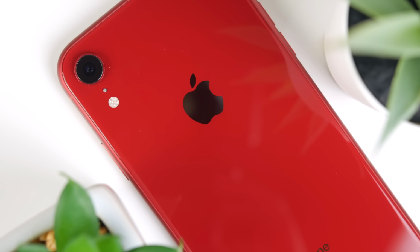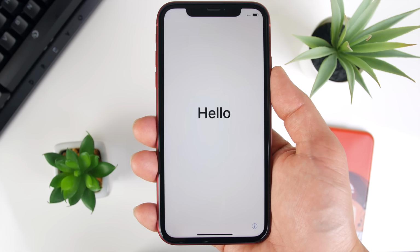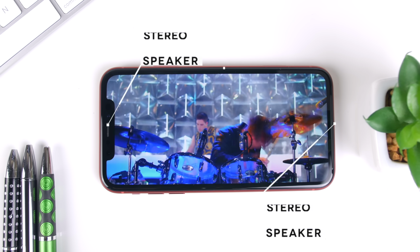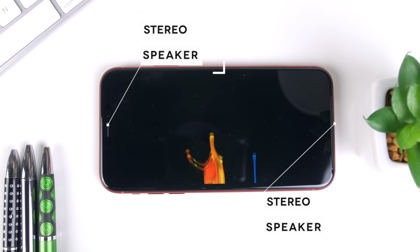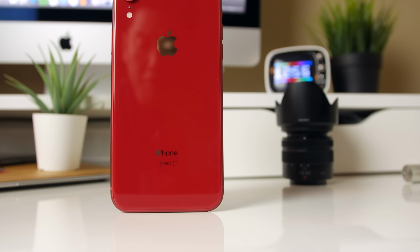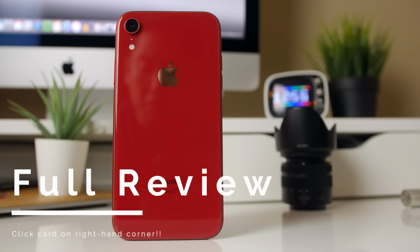Well, I've had this gorgeous product red XR for almost 6 months now, and I wanted to do a follow-up review on how it's held up during that time and whether or not I think the phone is worth it. Now this isn't going to be a comprehensive review of the XR and all its features and components. It's going to focus more on my user experience over the past 6 months, so if you want a more detailed review, I'll leave a link to the more traditional review I did for the XR in the right-hand corner above.